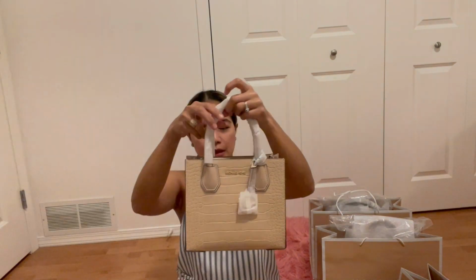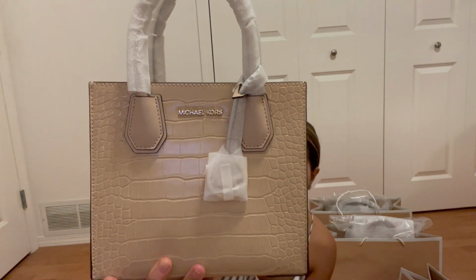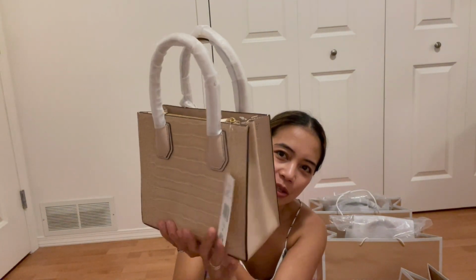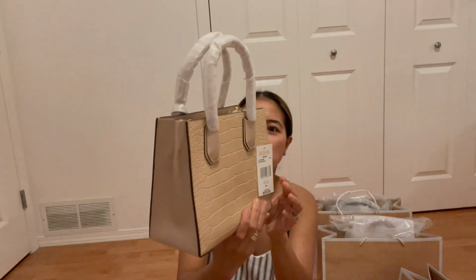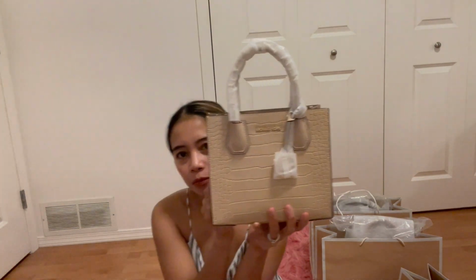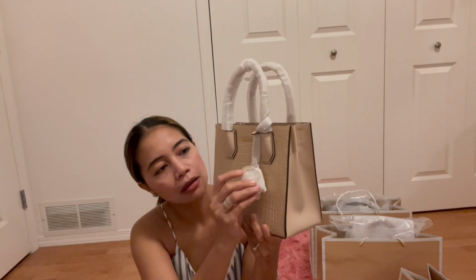So, yan, this one, it is beautiful. Very class. Right? Ayan. Ganyan yung itsura niya. Anong color ba to? It's like flesh in color, neutral. This is Mercer and medium messenger. Ayan. So, yan yung color niya. Of course, there's a Michael Kors tag. Ayan. So, yan.